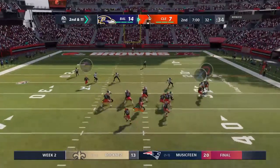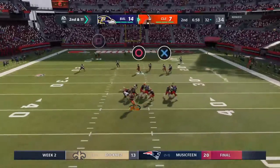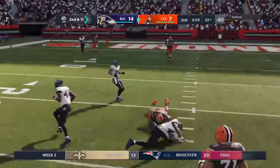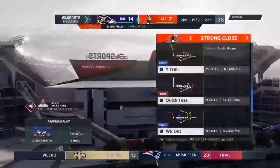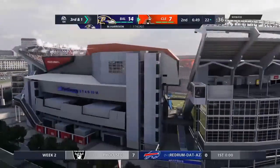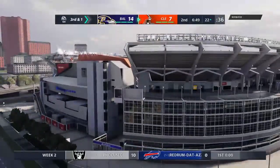Now second and 11 from the 32. Buying time to his left, and he's going to keep it here. And give him 10 that time as he was able to get away from the pressure and get a nice gain. A gain of 10 brings up third and 1.